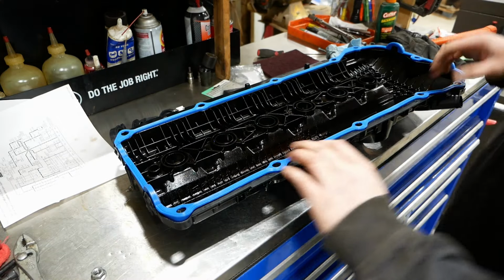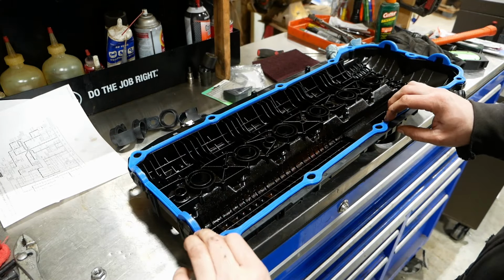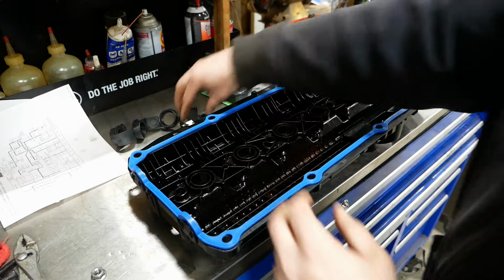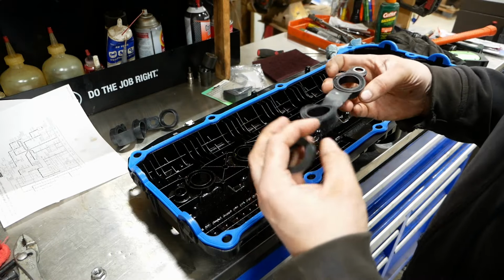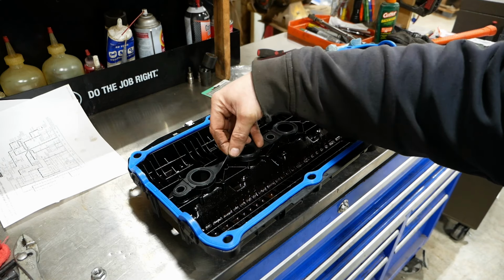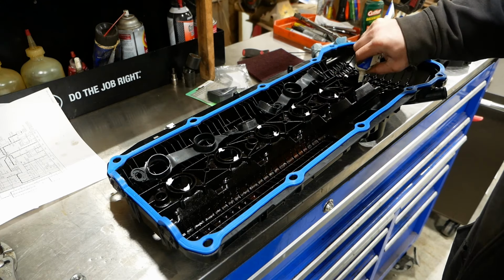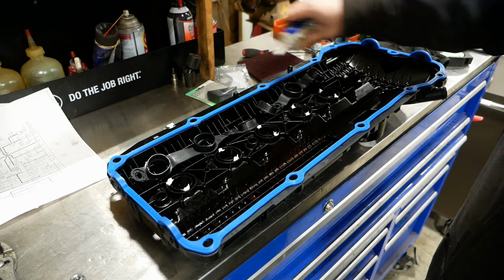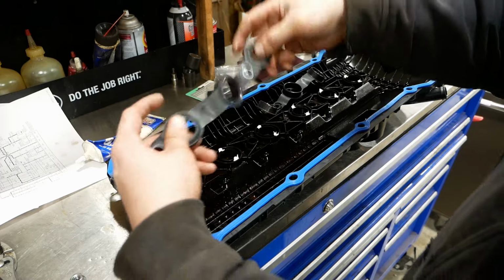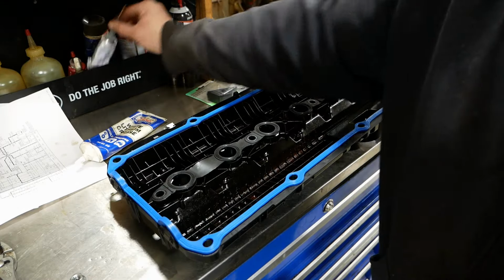Doesn't fit the best. Maybe if we let it sit for a bit, it'll kind of find a happy place. Might have to put some grease in those, keep them from popping out, or maybe we can put a little bit of super glue on them. That should work.